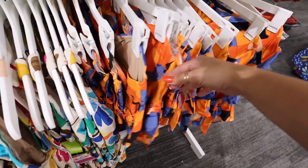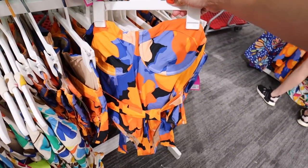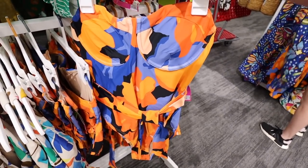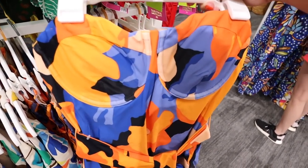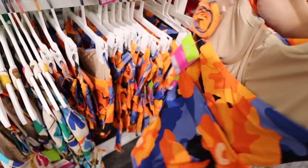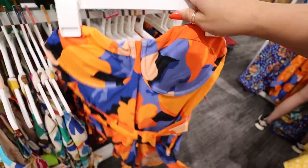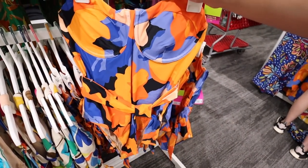The next one is this really, really beautiful orange and blue. It comes with a nice sash you can tie across your waist, and then it has these outlined cups. It does come with straps that you can add on to it, and it has a built-in bra. The colors on this are so beautiful.